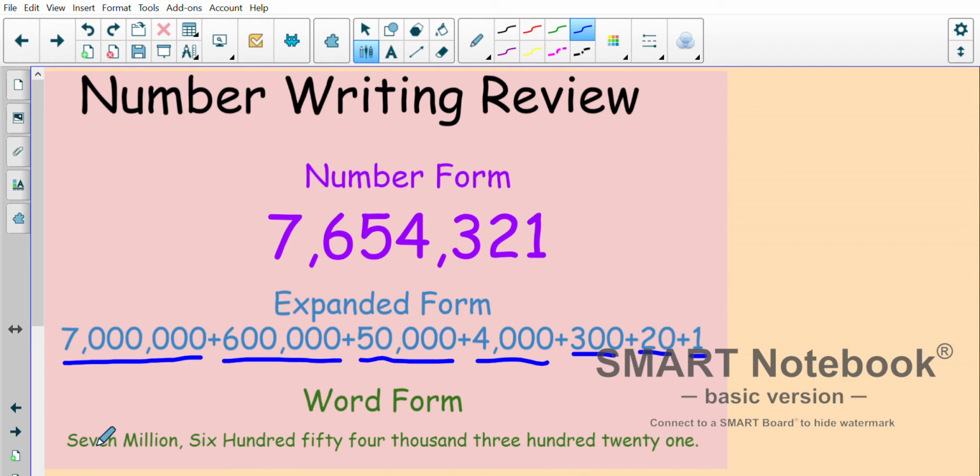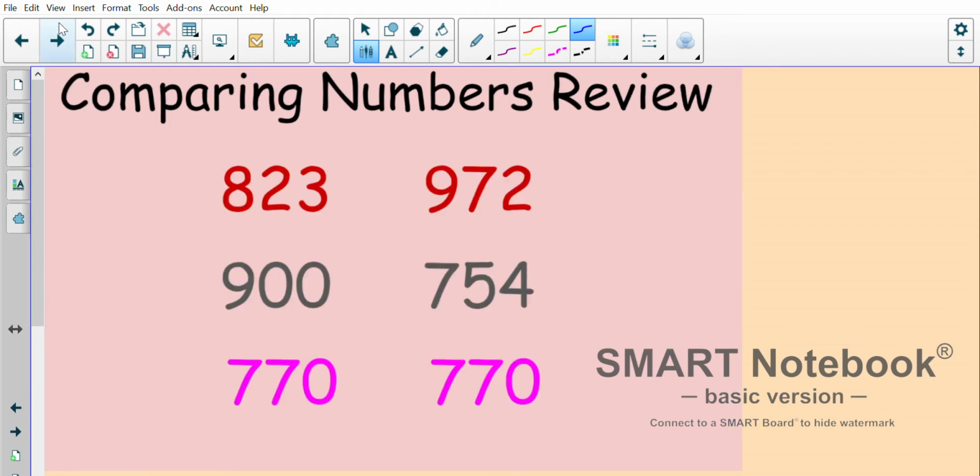And then there's word form, where you type it out with letters. As you could see by how small I had to make the font to get it to fit, it takes up a lot of space, which is probably why we usually write our numbers this way, especially when you're talking about big numbers. So that was a quick review of different ways you might write your numbers, or different ways that numbers might be written for you. So I hope that was helpful. Let's move right along.